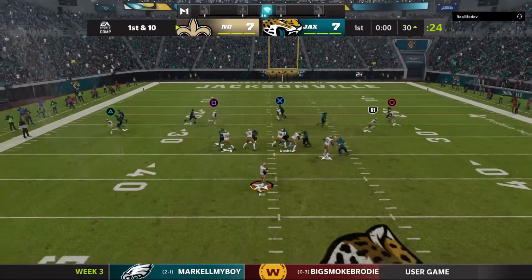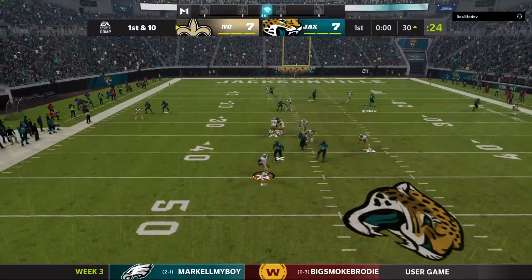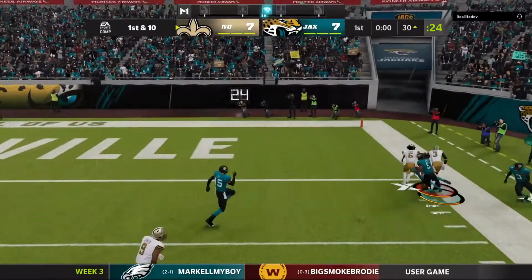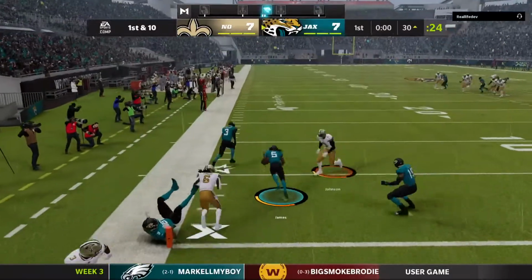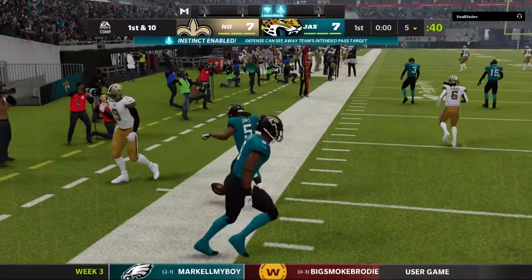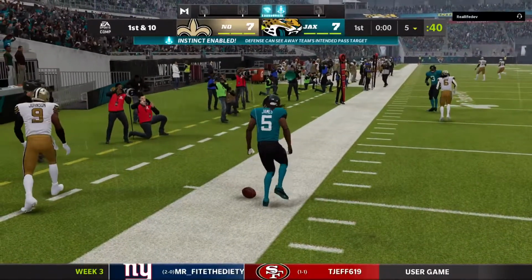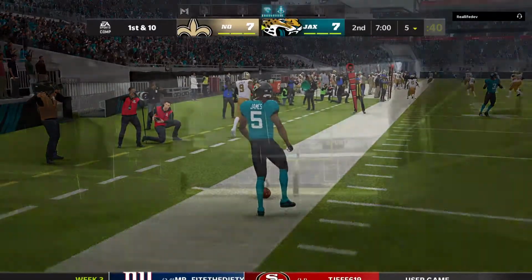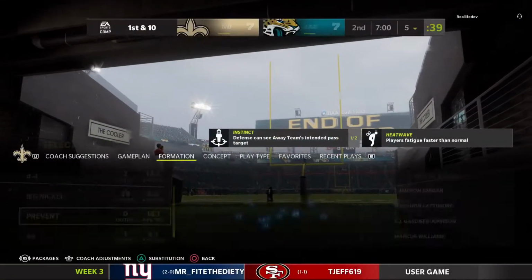Now Hill looking to throw on first. Into a double team, and it's intercepted. Snags it for the pick. And he will be brought down, but he's got the interception on the final play of this first quarter. 7-7, our score after 1.